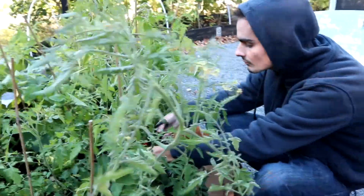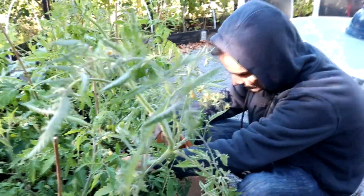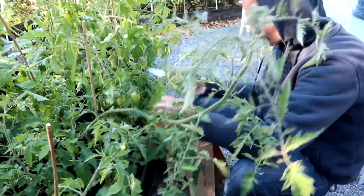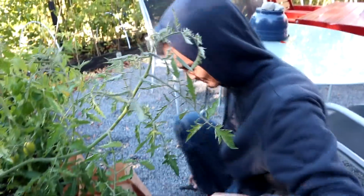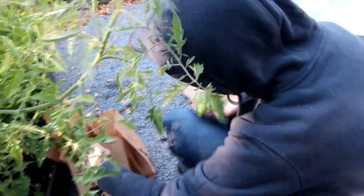It's getting so cold and windy. I'm glad we're doing this now. Yikes. Look at that. Man. Orange Citron.